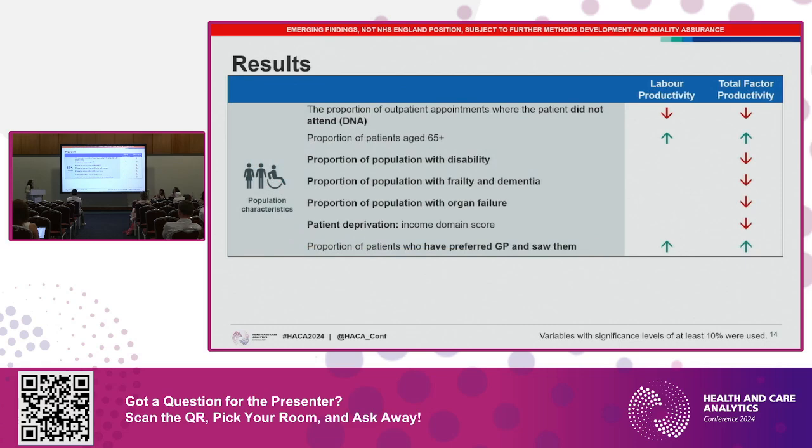And then for population characteristics, we've got the proportion of appointments where you've got did not attend. So unsurprisingly, this is showing us a negative association with productivity. Do not attend appointments are not going to be included in your output, so you've got less output. Then the proportion of patients who are aged 65 plus is showing a positive association with both kinds of productivity.